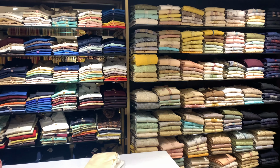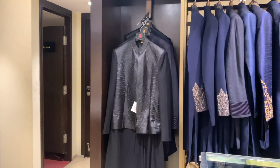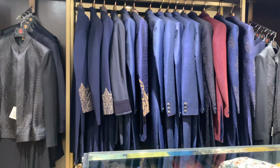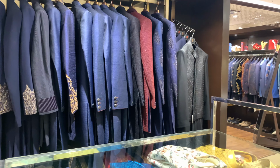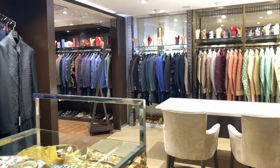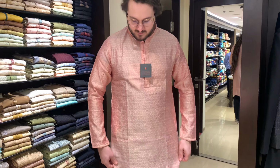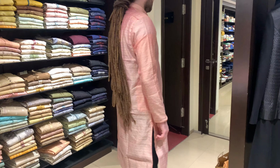Next day we went for some wedding shopping for the final function, and we went to Manyavar Mohey, which is a really nice shop for Indian fashion. As you can see by the selection, they have all these vibrant colors and designs for the bride, the groom, and even the guests, more formal clothing, I would say.